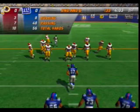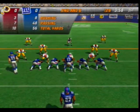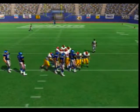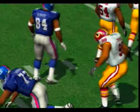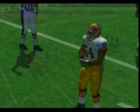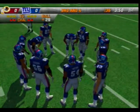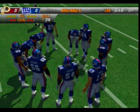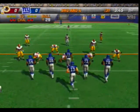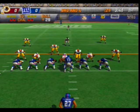Second and 6. Ball on the 31-yard line. Hands it off to the back. Triplett is there on the stop at the 29-yard line. When you run the ball in the first half, you're trying to keep the defense honest. But if you're only getting gains like that in the second half, then it puts more pressure on your passing game. Third down here as they try to get it inside the 25-yard line to convert. Let's go now. Here we go.